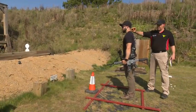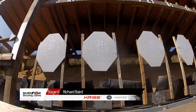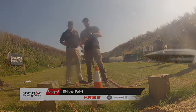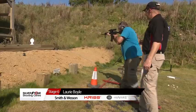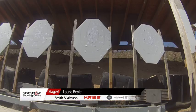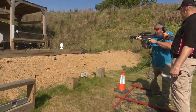Are you ready? Stand by. Richard Baird, one of the leading contenders for new shooter. These are the kind of stages that he likes. Well, that was quick, but I didn't see many alphas. Are you ready? Stand by. Here's Laurie. Laurie's in the Super Senior category. Again, first competition for Laurie as well, first championship, and again, he's come on leaps and bounds. That's very good. Well done, Laurie. Nice shooting.